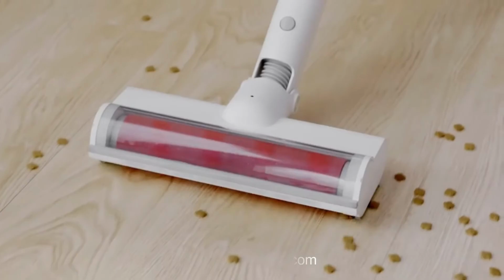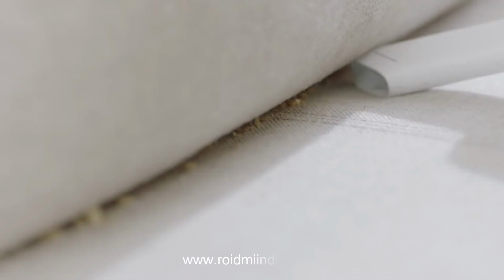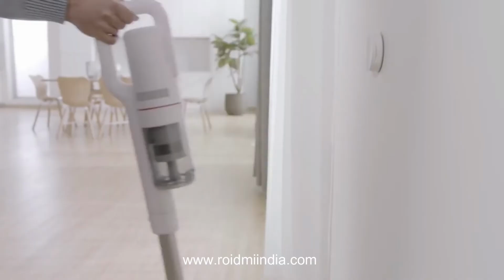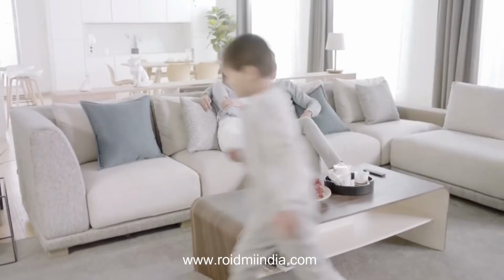With the help of the Roidmi F8, your future cordless vacuum cleaner uses powerful suction technology to clean your home super efficiently, giving you and your family a happy, clean home.